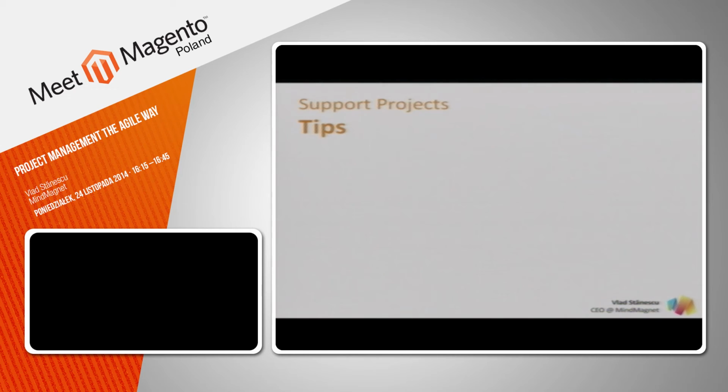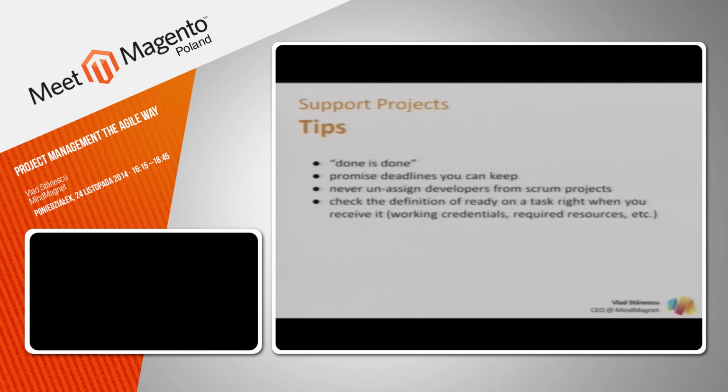So a few tips on the support projects. Same thing, done is done. Promise deadlines you can keep. Never unassign developers from the Scrum project. Try always to find a day in the week when they should be available and plan those projects' Scrum accordingly, or use the developers you have available in the pool.